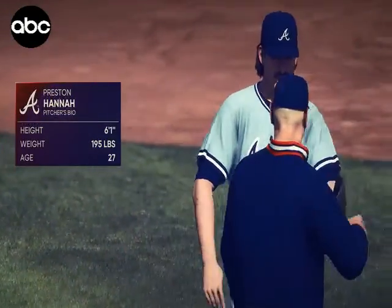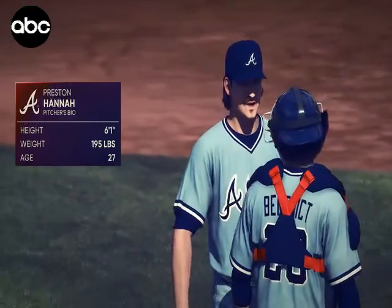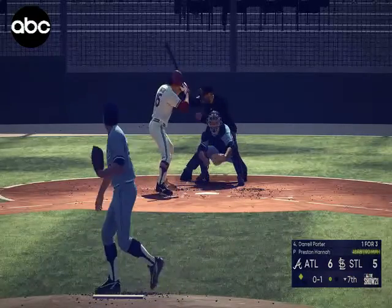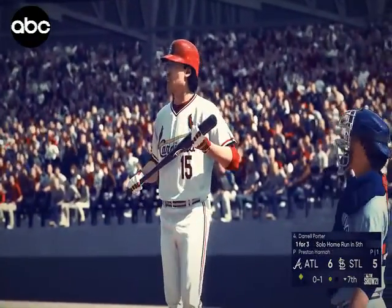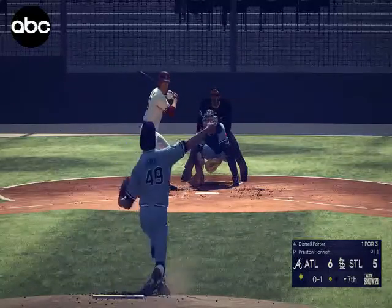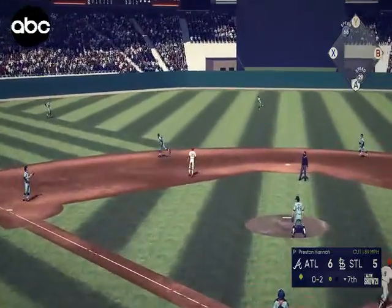Preston Hanna takes the call from the pen as he'll try to get the final 2 outs of this 7th frame. To the plate now, Darryl Porter as he takes a called strike on the black. It's 0-1. He's got a hit in 3 at-bats to this point. Nothing in 1 count. Here it comes. Fooled with the curveball there, and it's strike 2. 0-2 count. You could do just about anything you want right now. Up, down, in, out, hard, soft. Good time to be a pitcher.